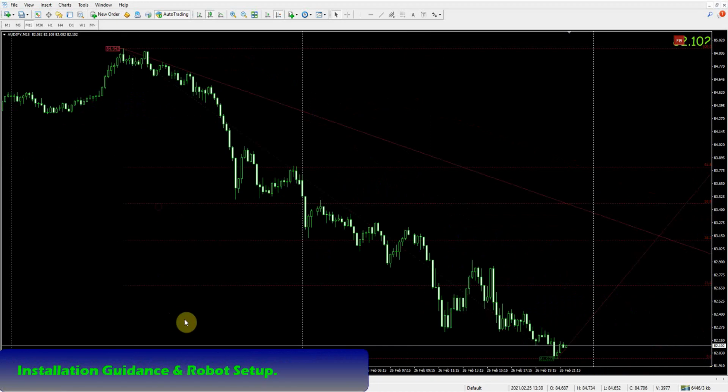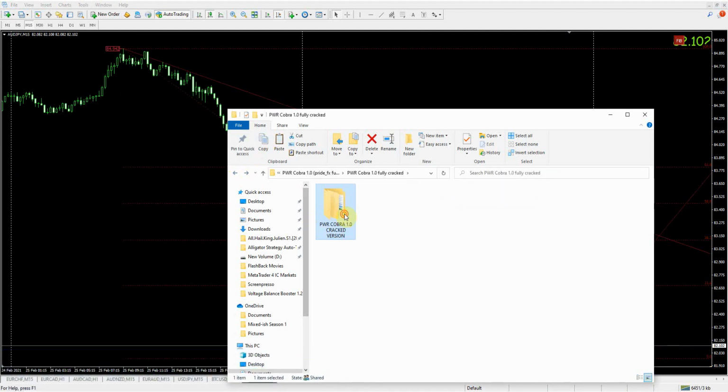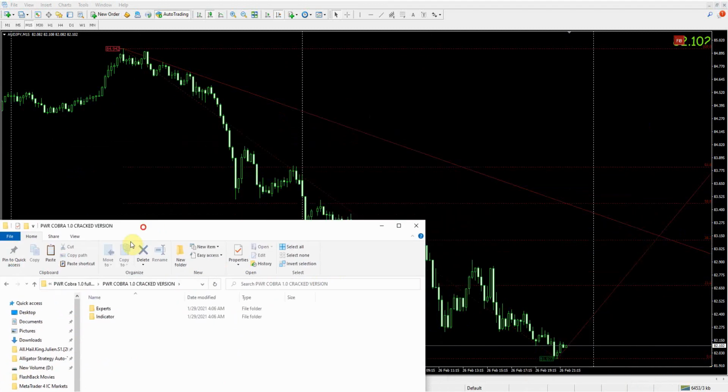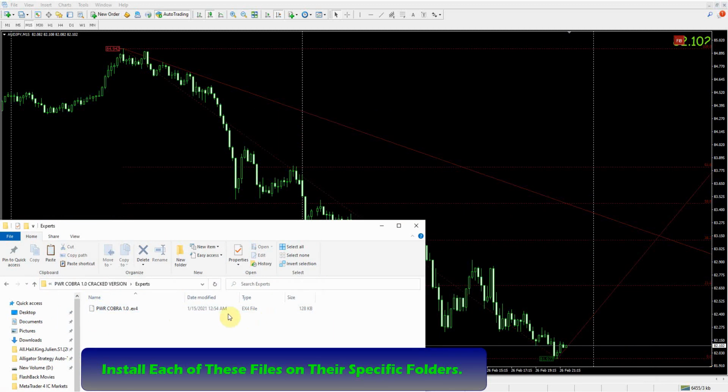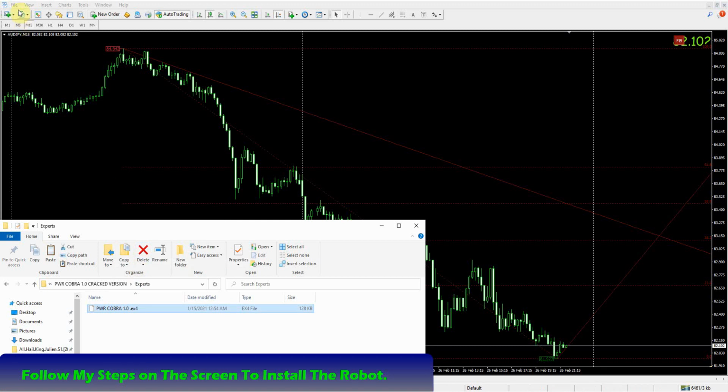The installation process and setup of this robot is quite simple. You are provided with 2 files, one indicator and the other is the expert advisor. Install these files on their respective folders. Copy and paste to install. Follow my steps on the screen to install correctly.